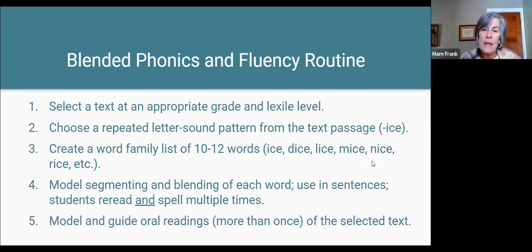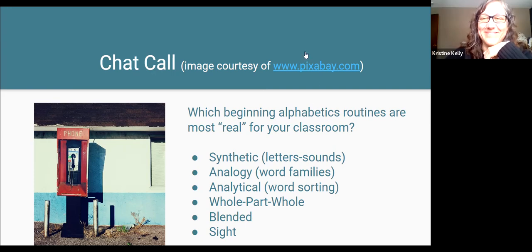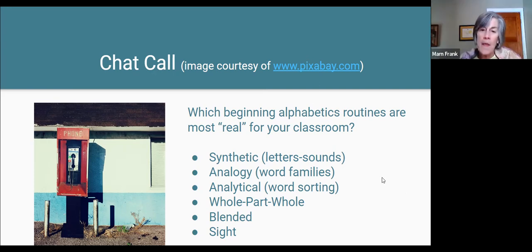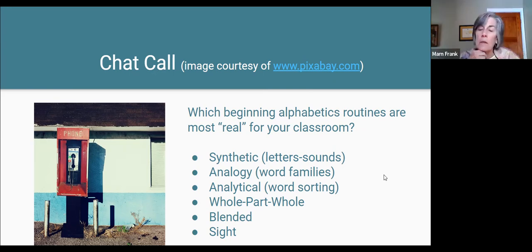So as you can see, there are many resources, there are many routines for you to pick from. So with that in mind, before we take our break, we're going to do a quick poll. So considering all that I went through probably too quickly, let's take a moment to ask which of them, and Christine, they can answer more than one, correct? That is correct. Are most real for your classroom?